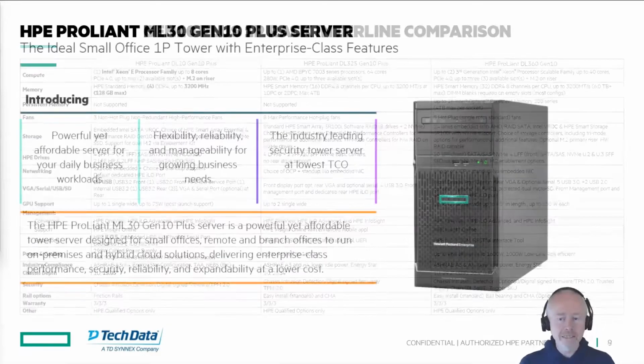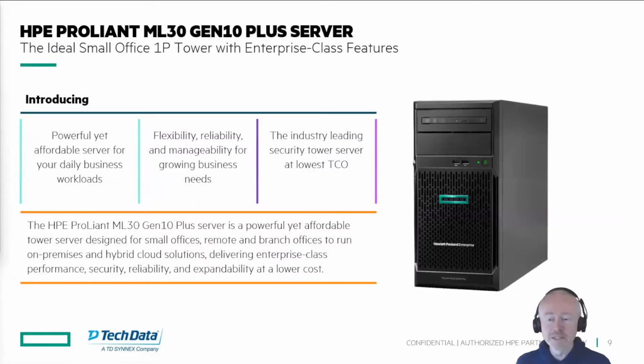Now, the second one that is new there is the ML30 Gen 10 Plus. So ML means that it's a tower server. DL is a rack server. ML, for maximum expandability, is a tower server. So also there, Gen 10 Plus version in there, one socket, so one processor tower, but with some enterprise class features in there as well.